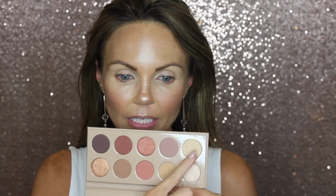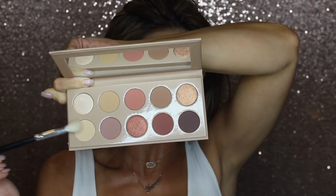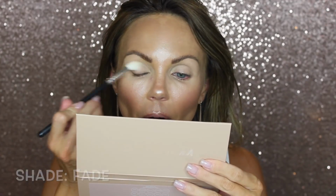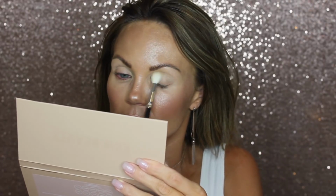We're just gonna start playing around with this. There's these 2 really nice shades in the palette that you could use kind of as a base. So I'm just gonna take this brush from Morphe. It doesn't have a number on it. I'm gonna go into this shade right here. It's the first one on the bottom row. And I'm just gonna place this over top of my concealer. So far, so good.